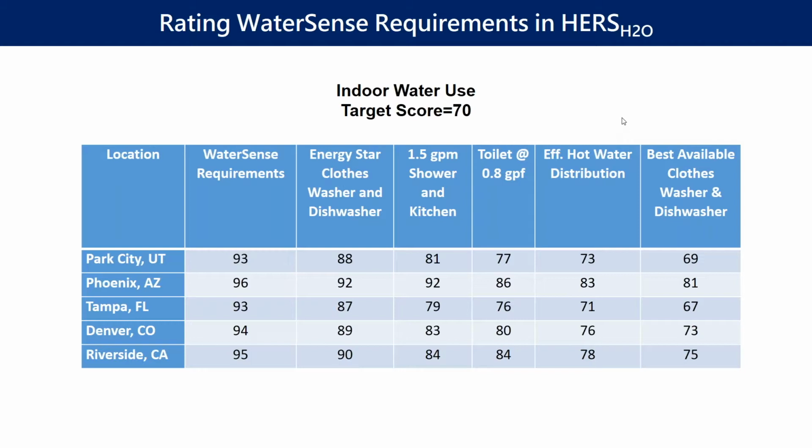So then we can look at doing toilets. Let's put in the Niagara 0.8 gallons per flush toilet into that home. Drive scores down anywhere from a 76 to an 86. We can use an efficient hot water distribution system, and you'll see getting very close to the target score of 70 in Tampa. We're at a 71, but in Phoenix still at an 83. Then we install the best available clothes washer and dishwasher, and you can see in Tampa and in Park City, we're down below that target score of 70.